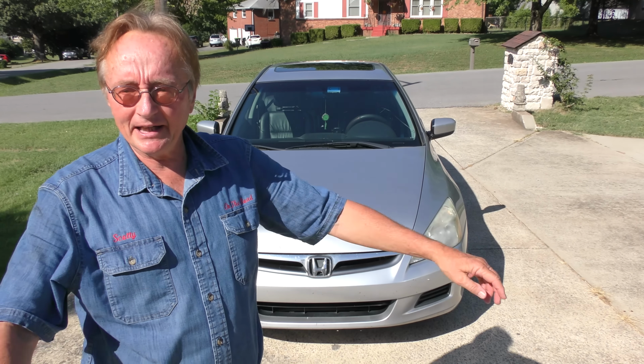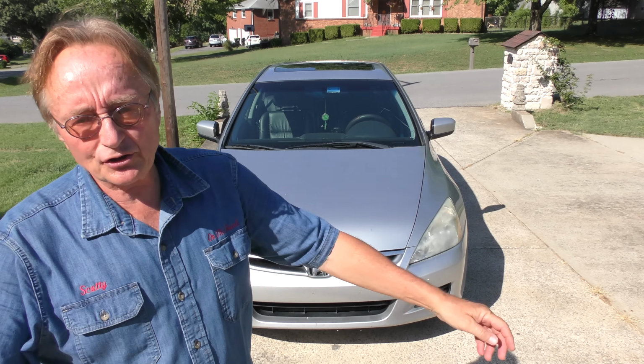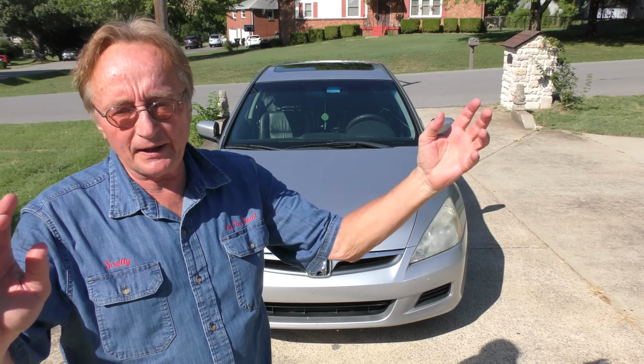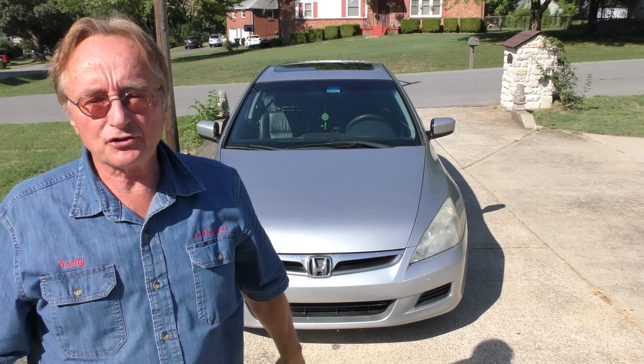Okay, there comes a time for every car owner when you've got to decide: should I get rid of my car and get another one, or should I keep it? Well, here's a 16-year-old Honda Accord V6. He's the original owner. He paid 25 grand cash when it was new. Should he keep it or should he get something else? Well, I'm going to show you how you can tell.